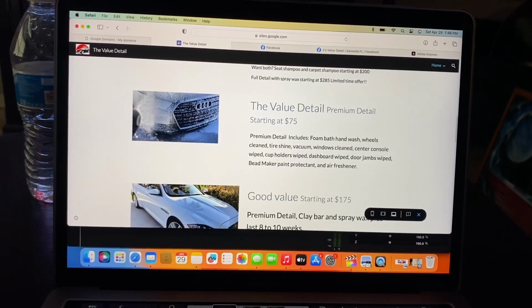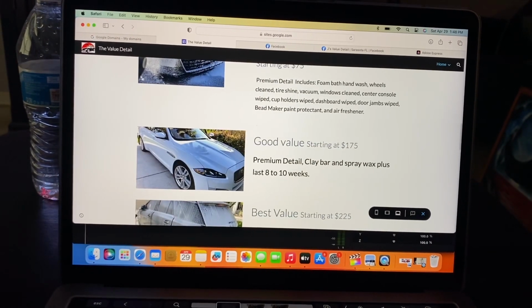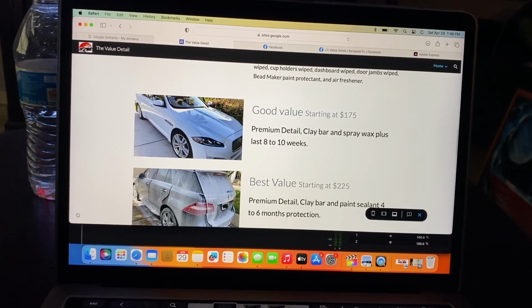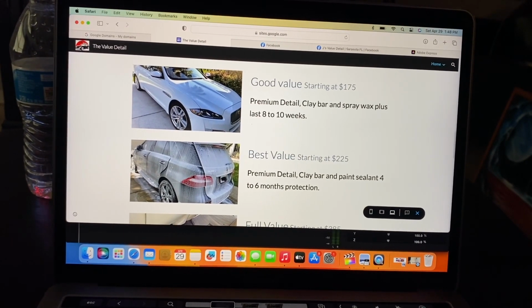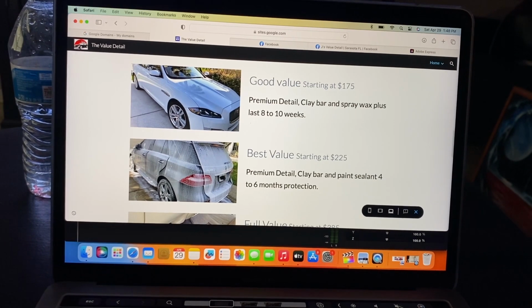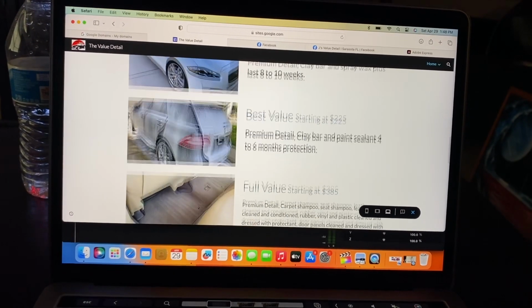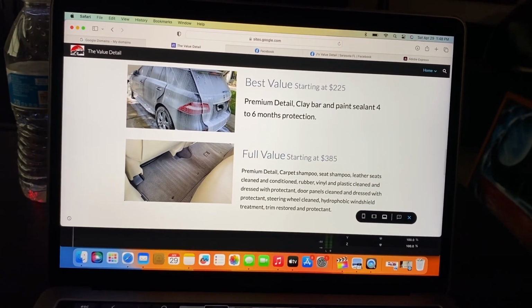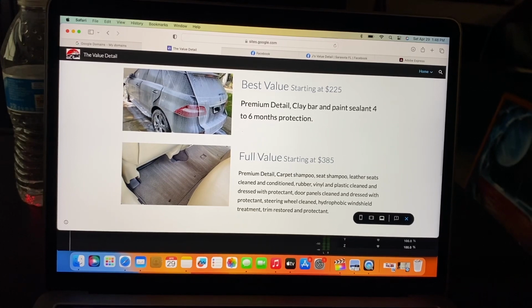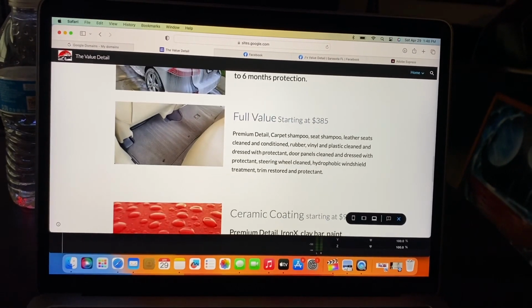So here's just my regular services that I offer. I got the premium detail, we got the good value, we got the best value, which is, you know, just different types of waxes you can add to your car. We got the spray wax plus that gives up to 10 weeks protection, or you can get the paint sealant, which is up to 6 months protection. Then we got the full value, which is basically a full detail. And we also have a hydrophobic windshield treatment that we do with that.